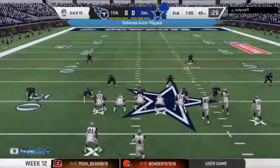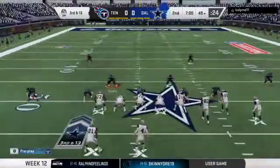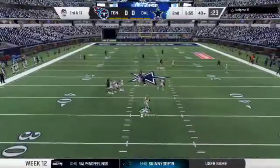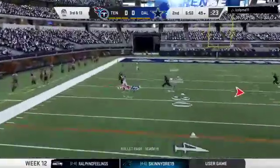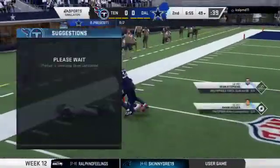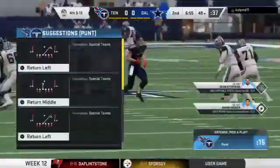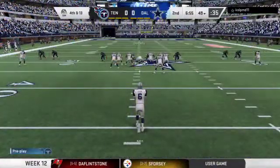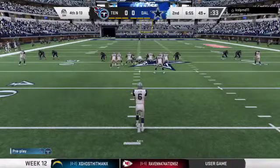Ninth play of the drive coming up, and certainly not an easy one on 3rd and long. Prescott from the gun. And that is incomplete. It's always a goal, and it's really nice defensively when you can rally to the football and make sure there's enough contact to force an incompletion. Force an incompletion and force another punt.